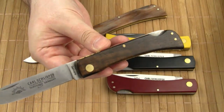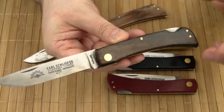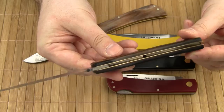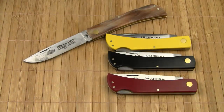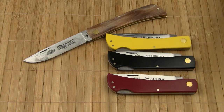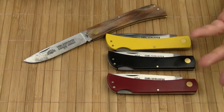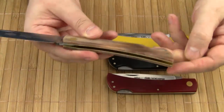The Carl Schlieper Sodbuster is available with different handle materials. This particular model comes with Babinga wood handle scales. It's also available with plastic handle scales in different colors. The Sodbuster is definitely a user knife, not a collector's item in the first place, so I don't mind plastic handle scales at all.